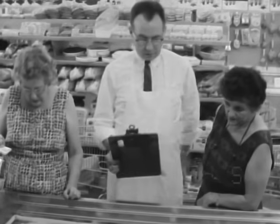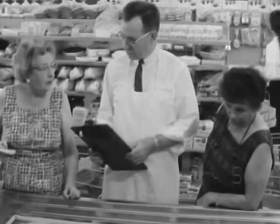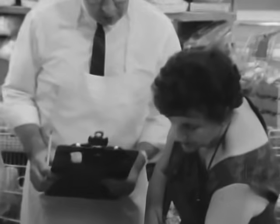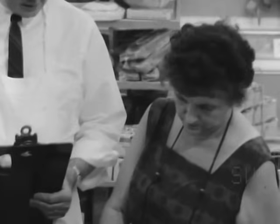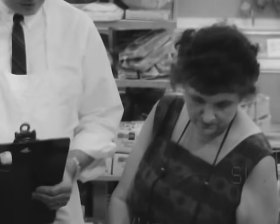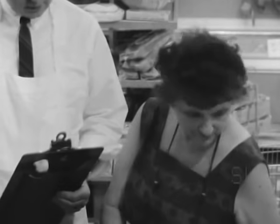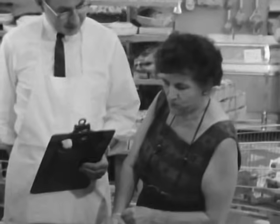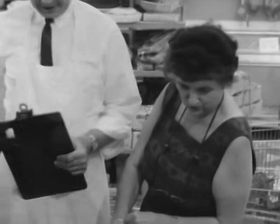Yes, I know Sealtest is wonderful ice cream. How much is the pint? Pint is 29 cents. Do you always buy Sealtest? Oh, yes. Used to have stock in it. Oh, you did? Well, that's a good reason. Yeah, sure. It's good ice cream.